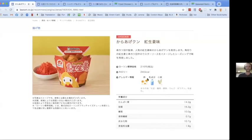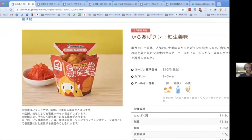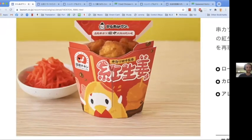All right. So leading off, as always, Matt, we're looking at the Chiki Wars, and this week we are looking at Lawson. Let me just go ahead and throw this thing up on the screen. This week, Lawson is coming out with number 202 of the Karage-kun. This is the Beni Shoga, the pickled ginger flavored Karage-kun. As you can see here in the background, our listeners probably know this. Sometimes you find it at Japanese restaurants.